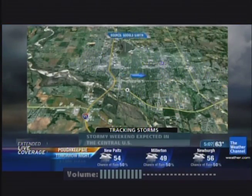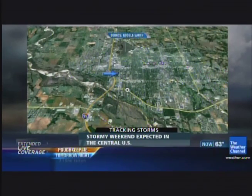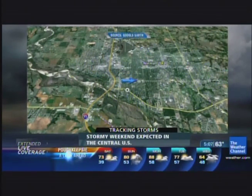Yeah, and this is all very, very heavily populated. There are homes after homes after homes, some businesses within there. I've been to Norman many times, as you have. So this is very heavily populated. All right, let's go back to the radar here, guys.